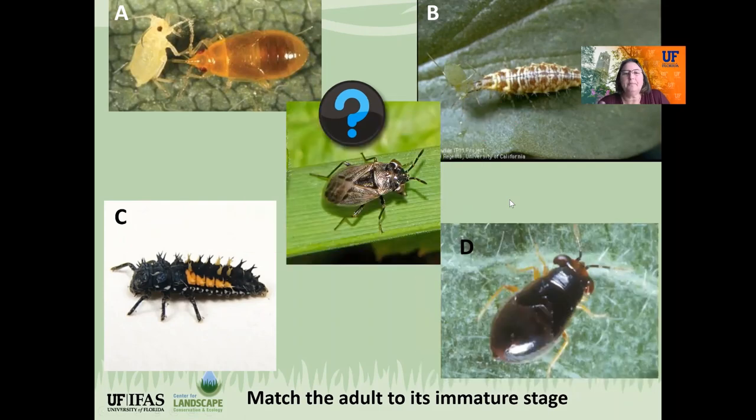All right. So we talked about this guy. He is the big-eyed bug. What do you think is his immature state? And the hint is he goes through simple metamorphosis.